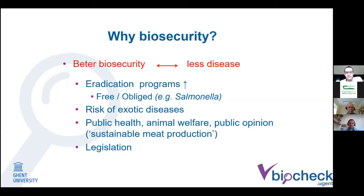Think about the foot and mouth disease outbreak in the United Kingdom around 20 years ago with devastating consequences. So these exotic diseases, you may think they're gone, but they aren't. And then there's public health, animal welfare, public opinion. It's better to be able to show nice and clean farms to the public than dirty, poorly managed farms. And sometimes there are even components of biosecurity in the legislation. However, legislation is often a follower, it's not a leader.